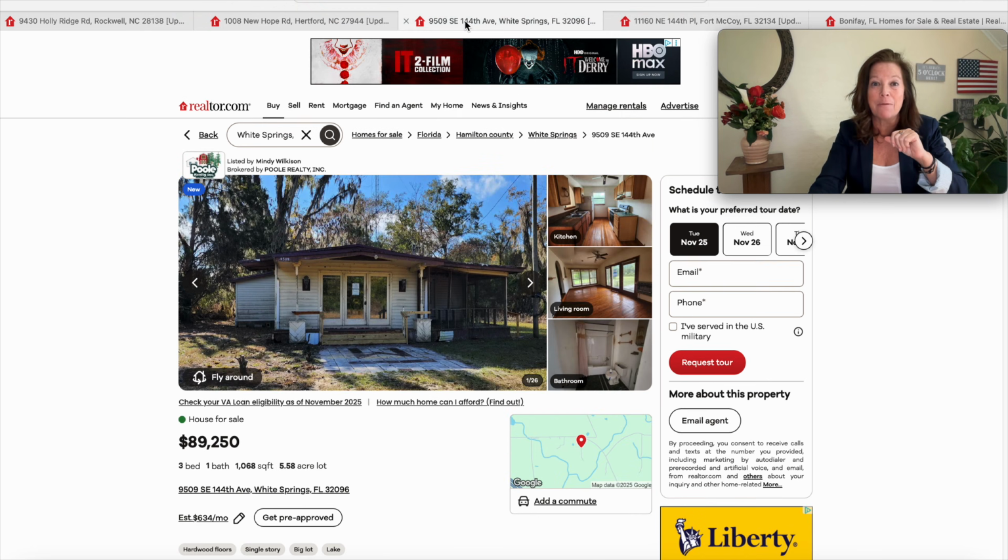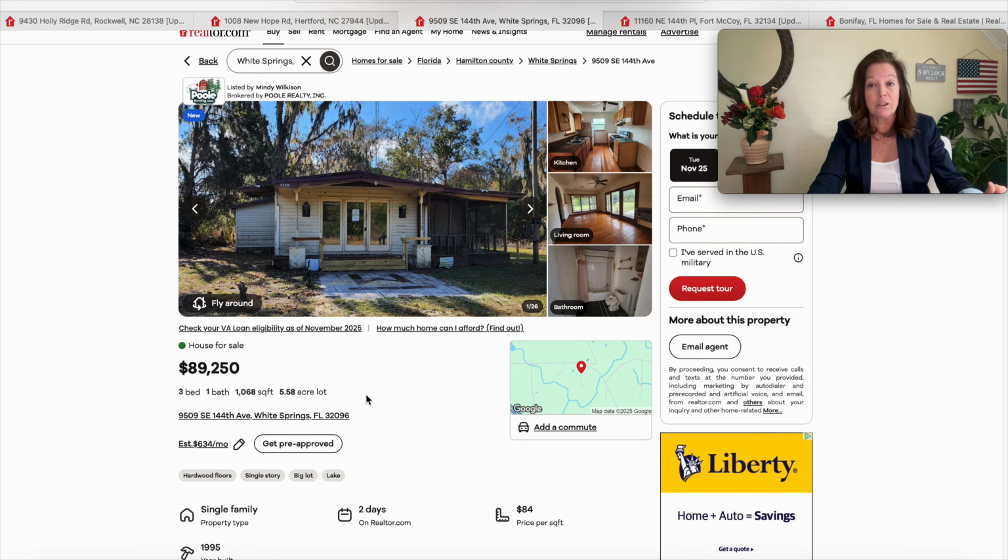All right, so now we're going to stay in Florida and head to White Springs. This is hot off the listing press. This one's $89,250, 5.58 acres with 1,068 square feet of living space, 3 bedrooms and 1 bathroom. This has only been on the market 2 days, built in 1995, and you'll find this one at 9509 Southeast 144th Avenue, White Springs, Florida, 32096. So in White Springs, we're in Hamilton County. The population is just around 14,000 people, and your median home sales here are just under $290,000. So let's check it out.